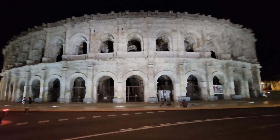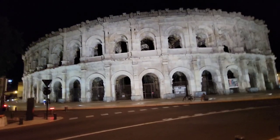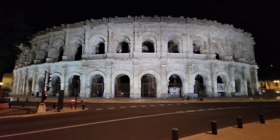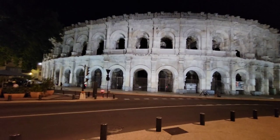We got here about 4 or 5 p.m. and it had already started calming down for the night. Things start closing up pretty early around here.